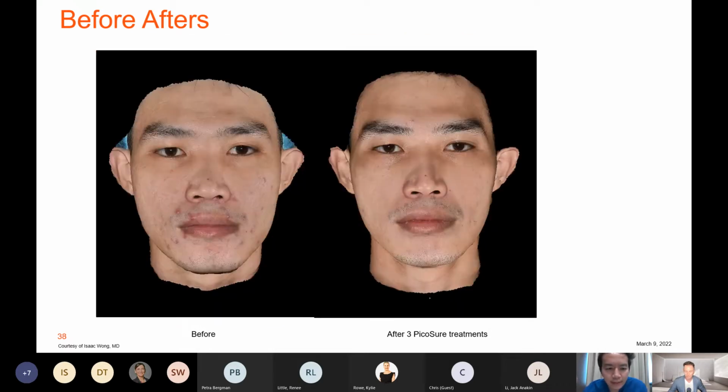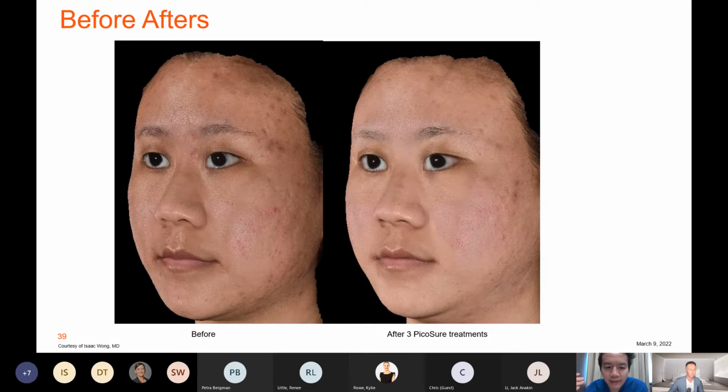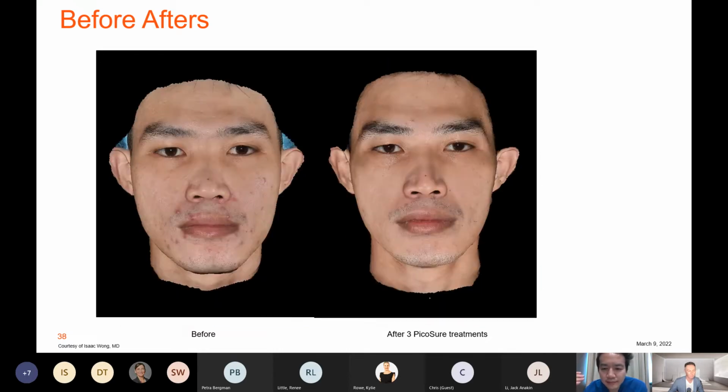And this gentleman on the left photo has a lot of acne vulgaris flares. After 3 Picosure treatments, he's cleared. And again, we notice a nice sheen of skin tone, more even and fairer.